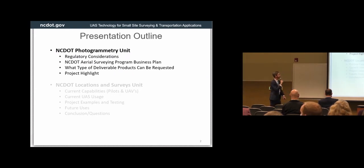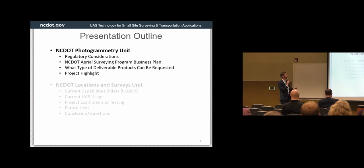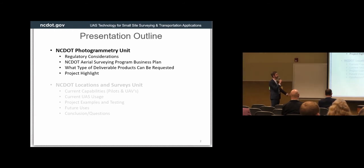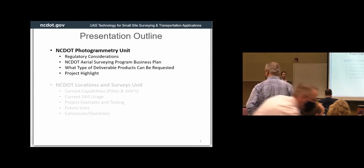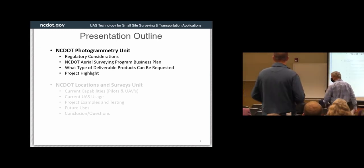I'm going to quickly go over some regulatory considerations. I'm also going to go over how NCDOT Location and Surveys and the Division of Aviation are putting together a business plan to utilize aerial surveying with UAS for small site surveying. Also going to go through the type of deliverable products that can be requested from us, and give you a quick project highlight of a really cool project we worked on late last year.